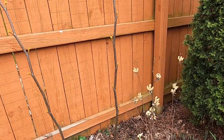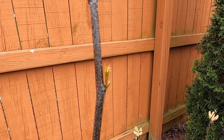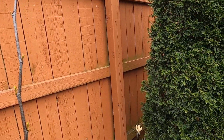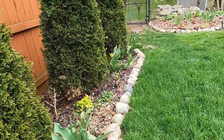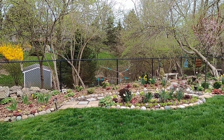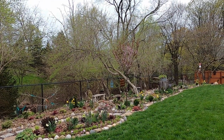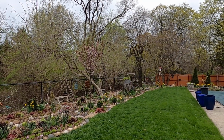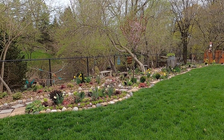My redwoods here are just starting to put out some cute little foliage. Be interested to see if I get blooms on this one or not this year. And just look at this bed in the back with the thundercloud purple leaf plum. Aren't those blooms beautiful? All of the color is starting to really happen.